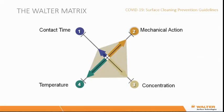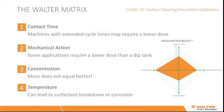Next is going to be the concentration of your product. Are you going to use something ready to use? Is it something that you want to dilute? And then finally, it will be temperature. Are you going to be working with cold water, hot water, something in between? So I have a little bit more on those 4 matrix parameters.